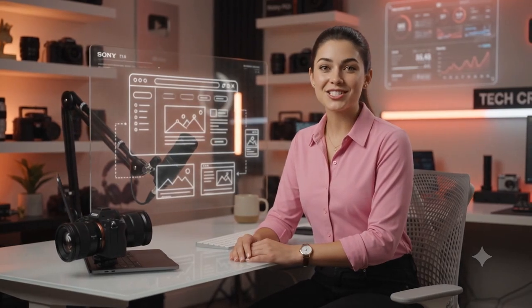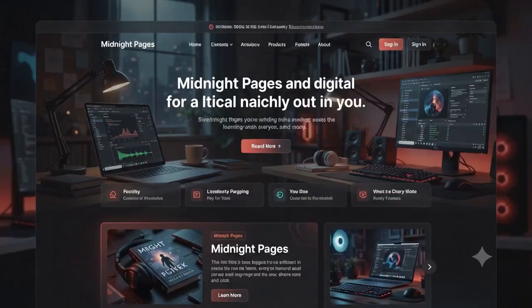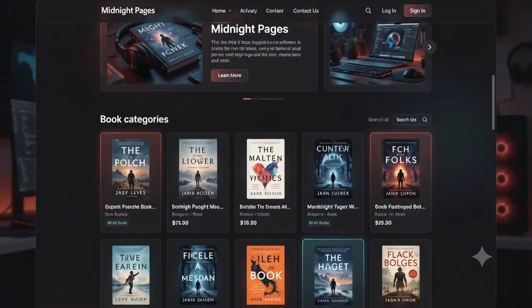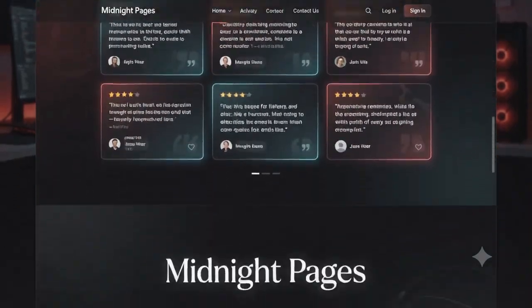And Midnight Pages is just one example of what this approach can be used to explore. I started with an idea for a digital reading business. The result was Midnight Pages, a functioning product concept built around that idea.